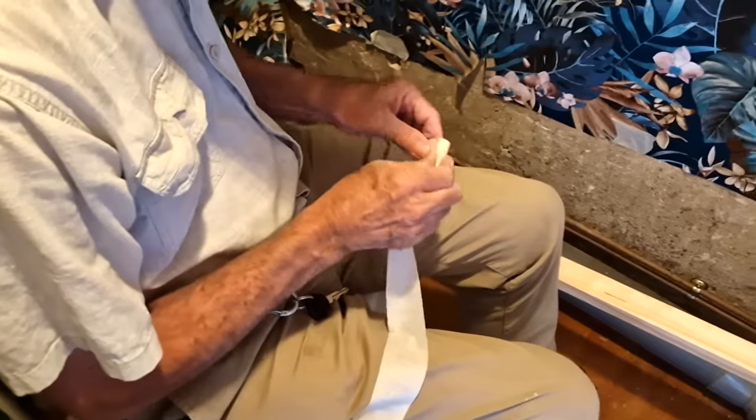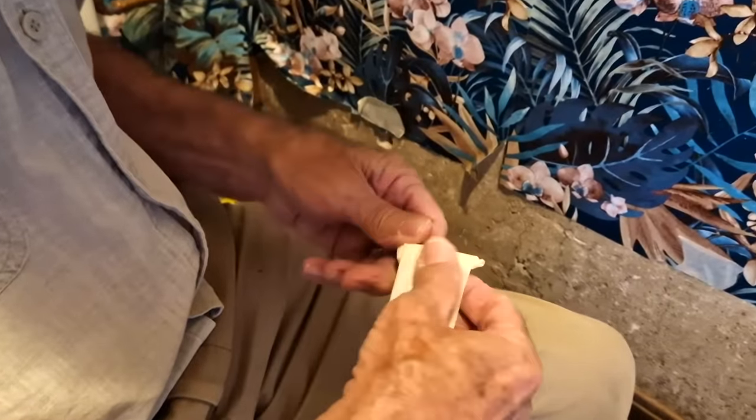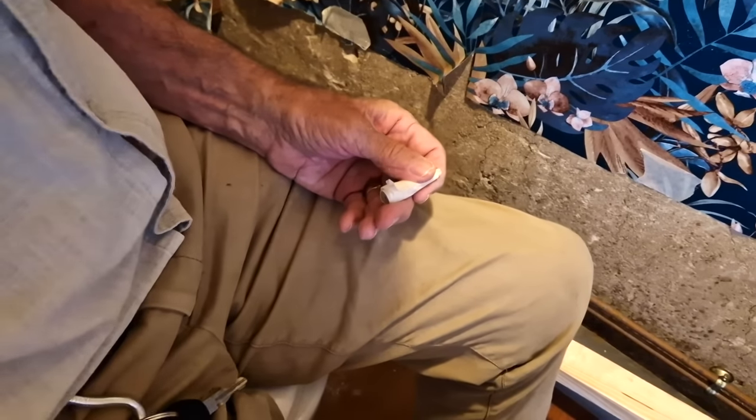I'm starting to see why Mom tried to poison you. It's just like sand. It just falls off the wall. Now he's wrapping a screw in tape. Yeah. Don't know why.